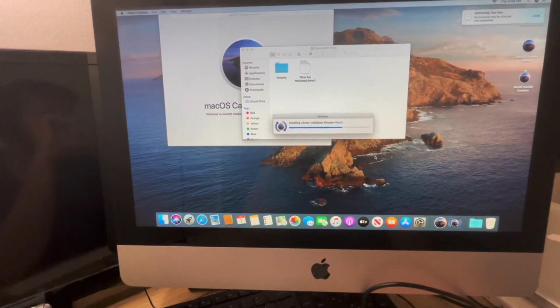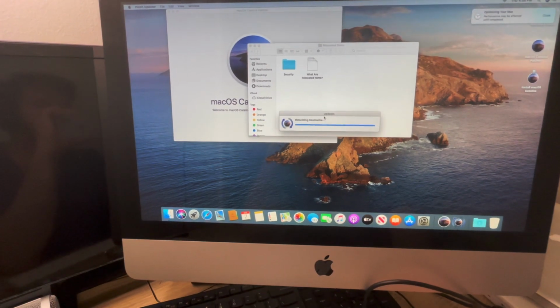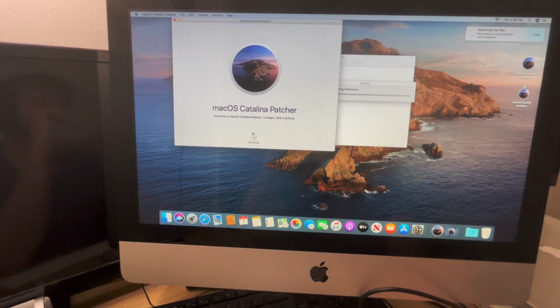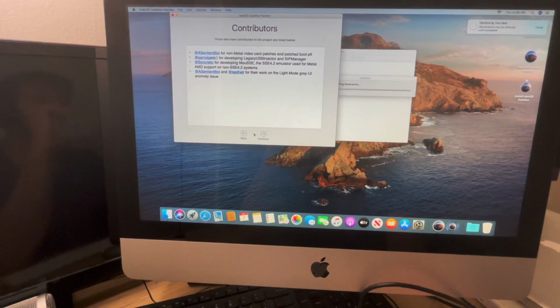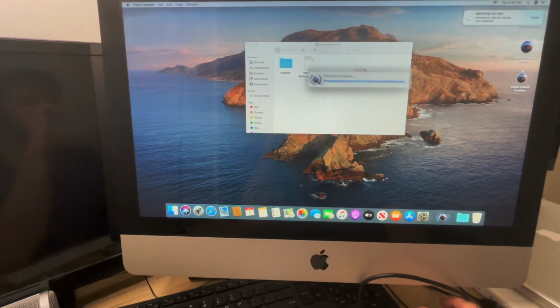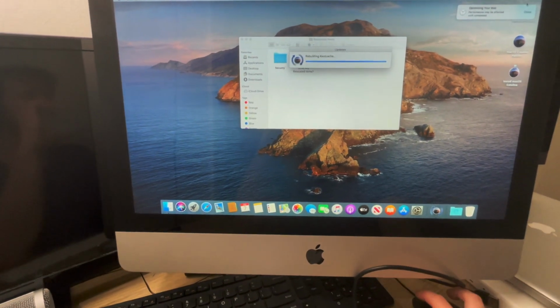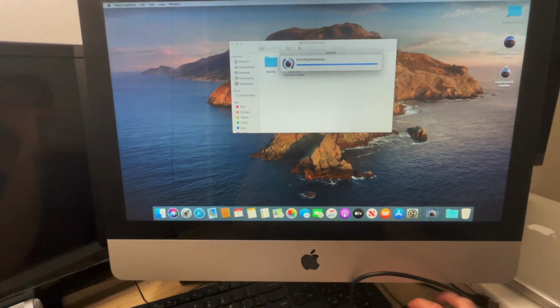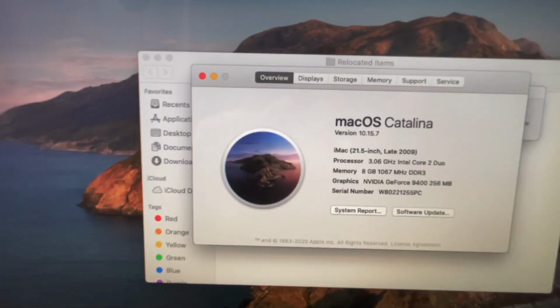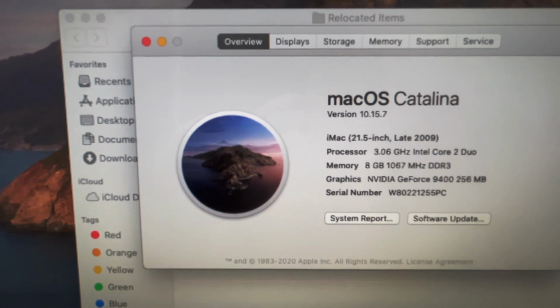It actually looks like it's working properly. This is insane. Wait. Oh, it just opened that back up. That's funny. Oh my god. About this Mac. Yeah, you can see it clearly right there. It's back on.